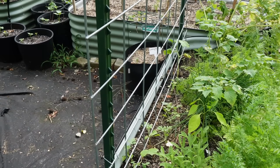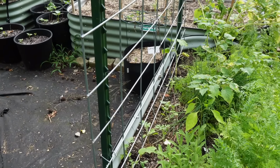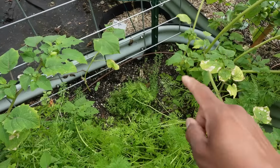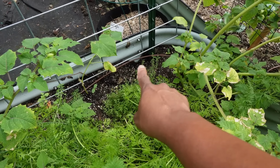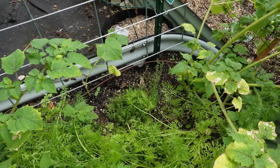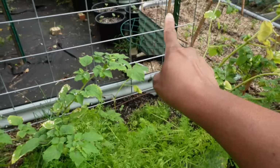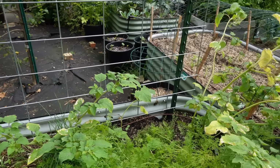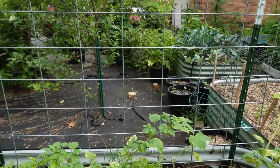But I don't think the watermelon are going to take, so I didn't want to waste this space. So those cucumbers are already back here. Some of them just broke ground right there. And I just did that like 3 days ago. And they will come up and they will use this trellising system here. And that's where we will grow additional cucumbers.